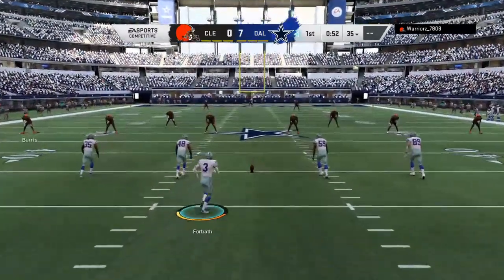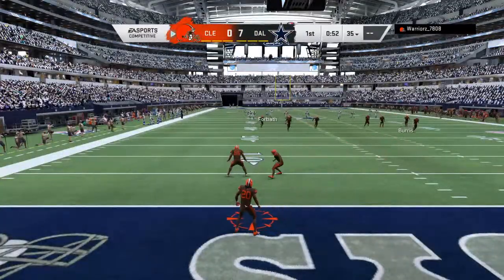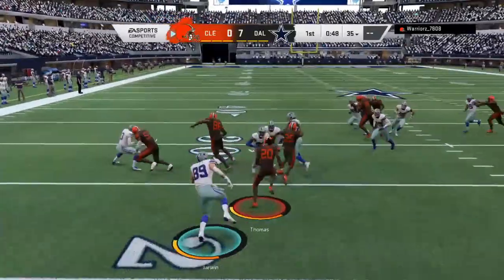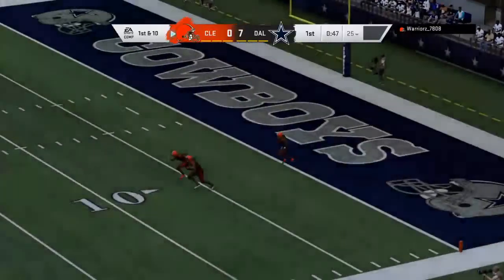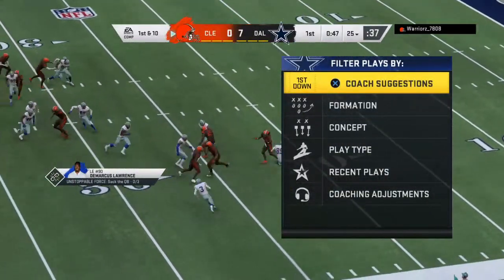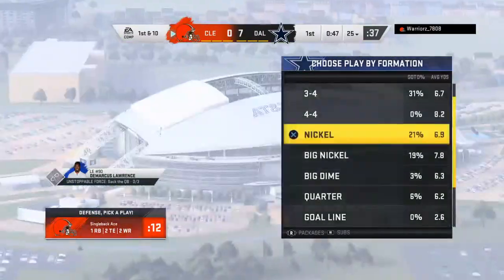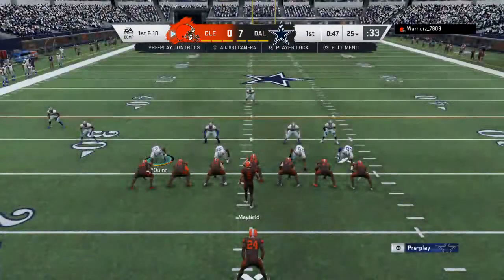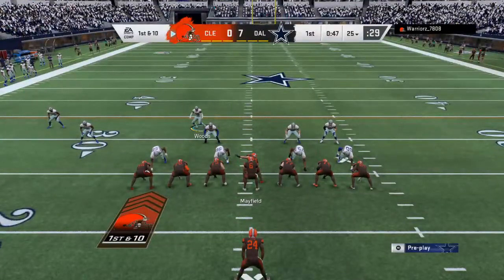Forbath to send it away now following the touchdown. This will be taken in at the 1. And not a bad return here. He gets it out to the 25-yard line. Mayfield going to lead the Browns up now, 1st and 10 at their 25-yard line.